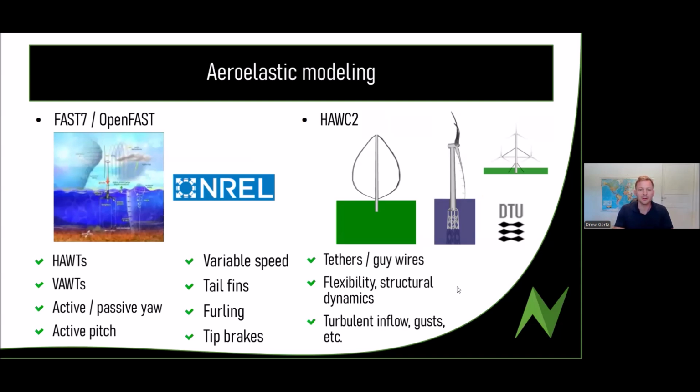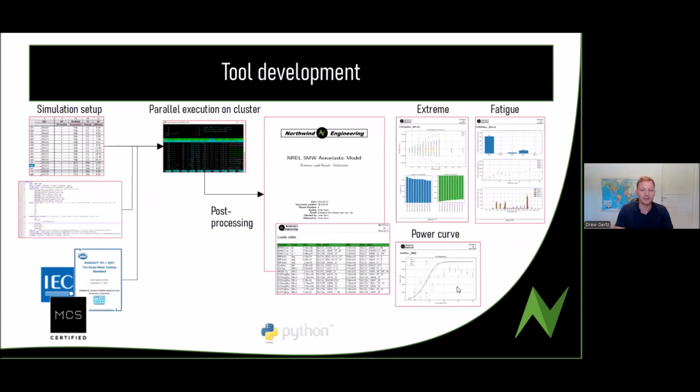Now, another thing we're big into is tool development. We have an automated simulation setup, execution, and post-processing environment that we've developed in Python. We develop the design load cases and the simulation input files based on the standards, execute them in parallel on our cluster, and then do the automated post-processing. And we produce standard reports, which provide the extreme and fatigue loads as well as the power curve.